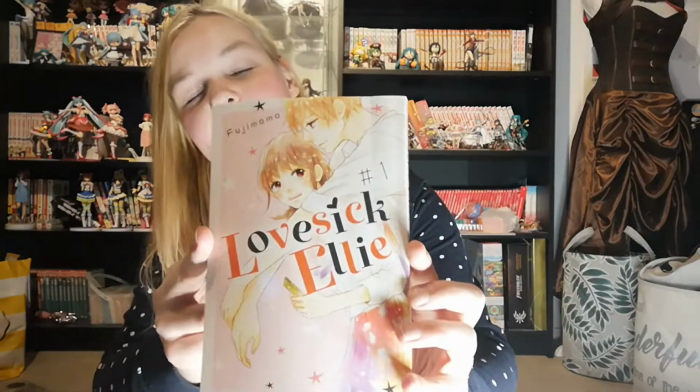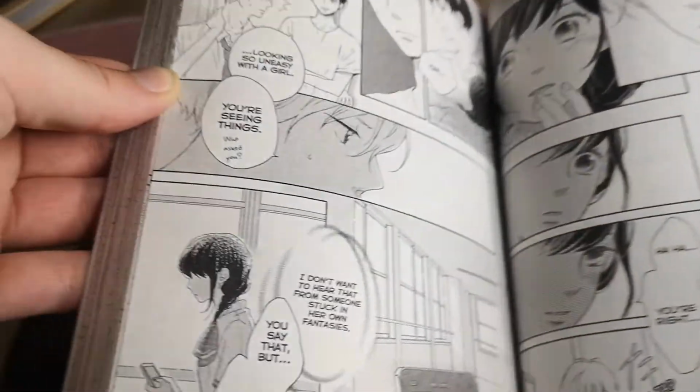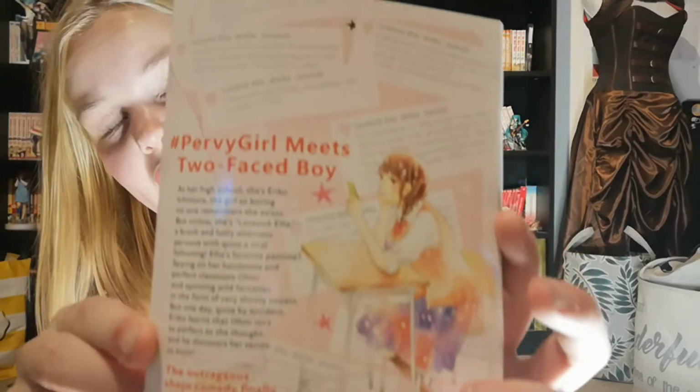So for the second new manga that I picked up this month, we have Lovesick Ellie. Lovesick Ellie is a manga that I heard a lot about on Mangagram, Instagram of course, because a lot of people that I am following were giving it a shot. And what really intrigues me is that when I saw some German mangagrammers, they actually showed that they had a lot of the volumes already. So it seems like this manga was first published in Germany and was later brought to America and to the English-speaking countries. So the back says #perfygirl meets two-faced boy, and it shows all of her tweets.